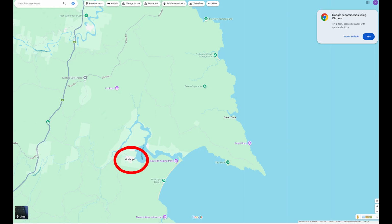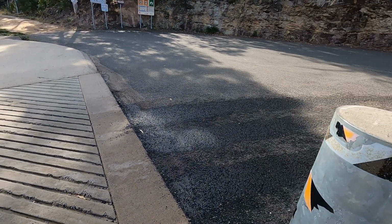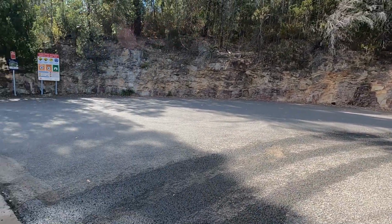Alright, let's go. Okay, we're going to start off with the Wonboyn ramp, which is the furthest south, down near the Victorian border. Be aware it is a little drive in from the Princes Highway. Most likely you're just going to be using this ramp if you're staying in the local area. So you definitely can get out offshore, out of Wonboyn Lake. There's a bar crossing to deal with. It's probably a better option, if you are predominantly fishing offshore, just to use the Eden ramp, which I'll show you next.